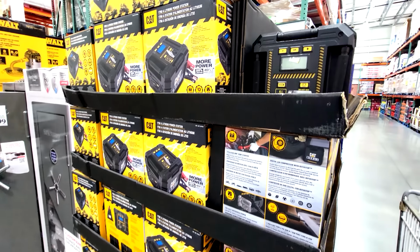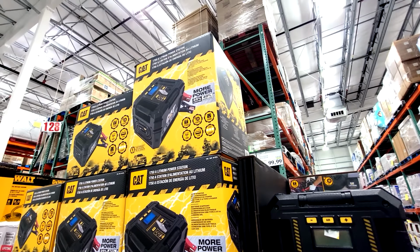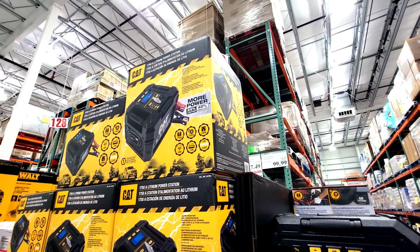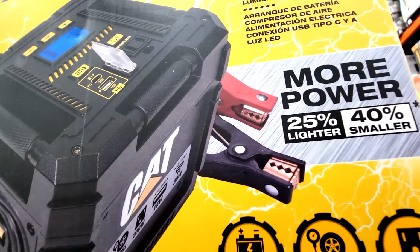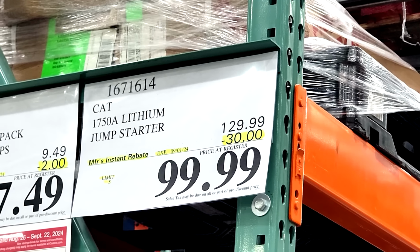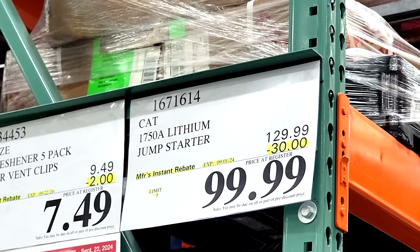Hey, look what else is on sale in the automotive department here at Costco. We have the CAT. So this is the 1750 lithium power station. And it's also a jump starter too. And this beauty is $30 off, down to $99.99. Again, this is another flash sale, only good until September.